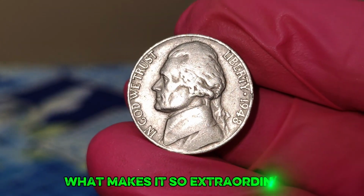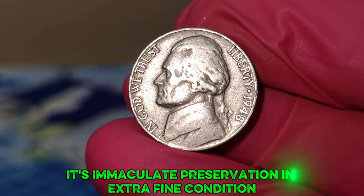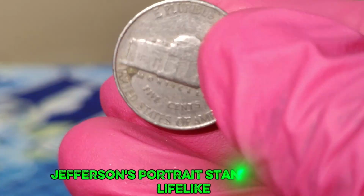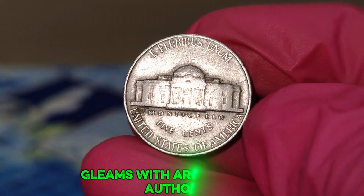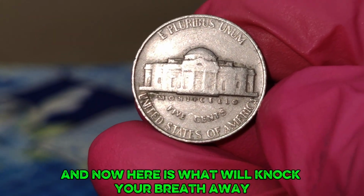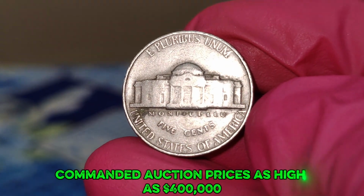What makes it so extraordinary? Its immaculate preservation. In extra fine condition, the details leap off the metal. Jefferson's portrait stands almost lifelike, and the Monticello structure on the reverse gleams with architectural authority. And now, here is what will knock your breath away. This coin has commanded auction prices as high as $400,000.